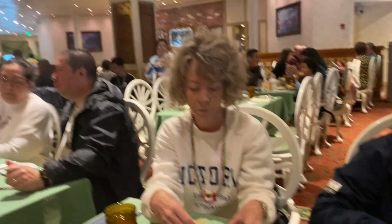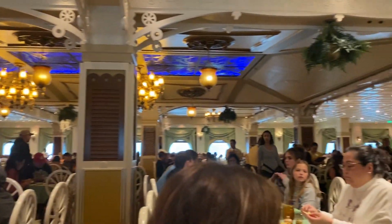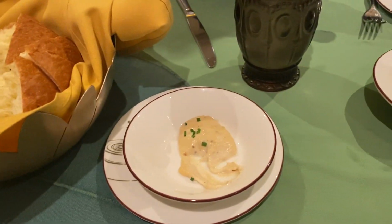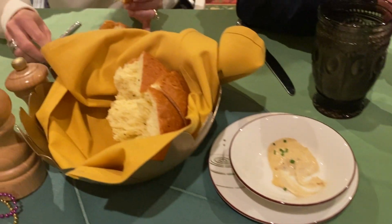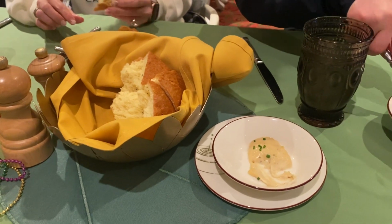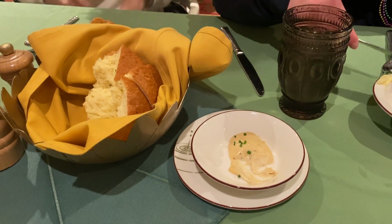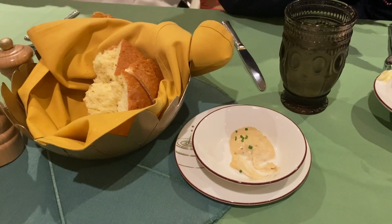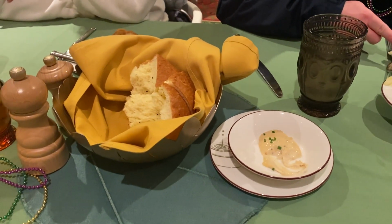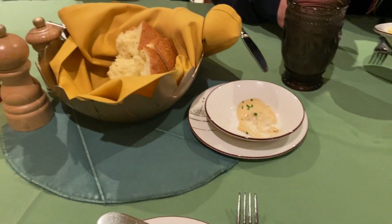Alright, we are back in Tiana's Place for our final dinner. So what they brought us to start with is a brioche bread and an onion dip. So that's what it kind of looks like. This is actually probably the best bread service that we've had the entire time. The rest of the nights it's just been a wheat dinner roll, and nothing to really report excitement about, but this is actually probably the best combination. So that is the bread service.